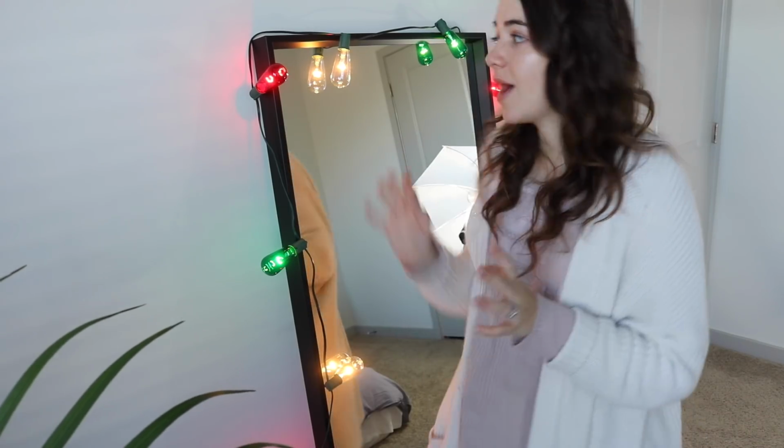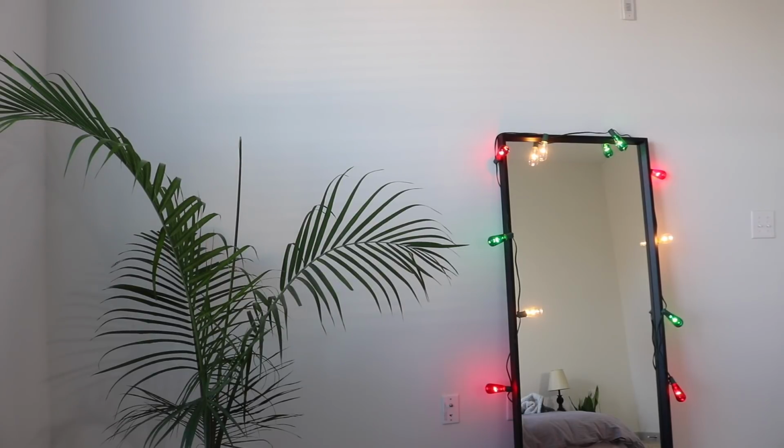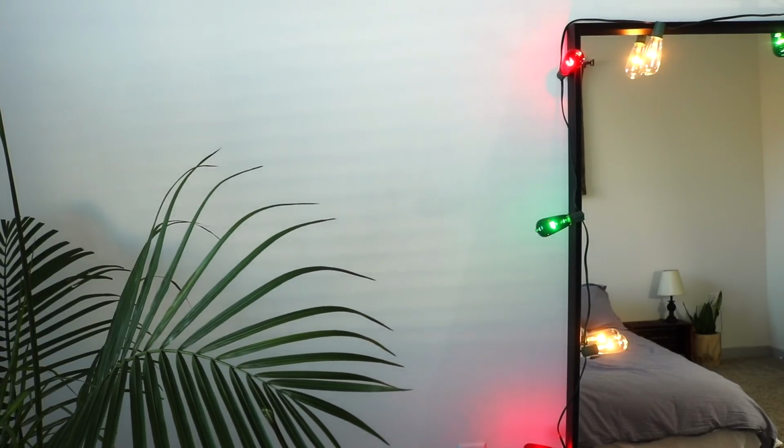Okay, next up, bedroom. So another thing that we got was this full-length mirror from IKEA. We didn't really have any mirror to speak of before for this room, or really anything where you could just look up and see everything that you were wearing, and so we picked this up from IKEA for $50. It was a pretty affordable price, and overall, I do definitely really like it.